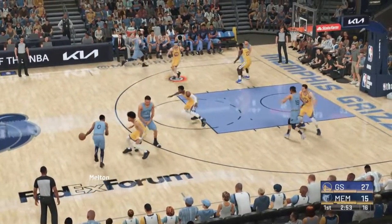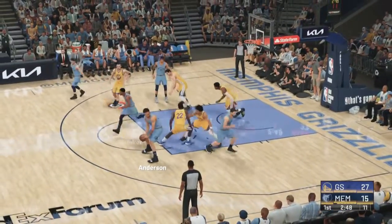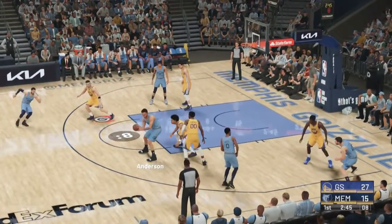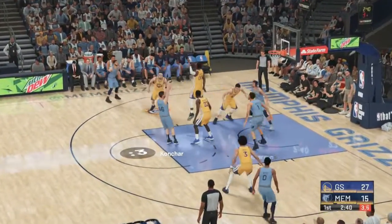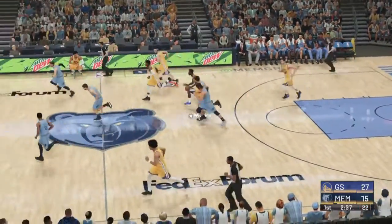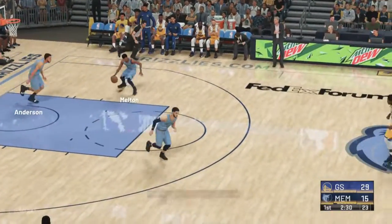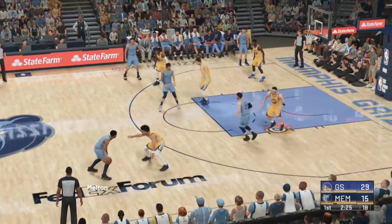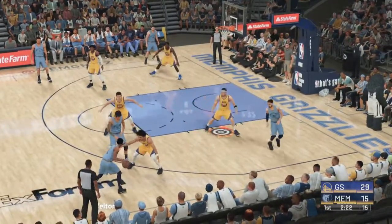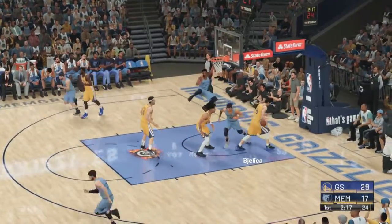Poole against Melton. Pass to Anderson. Here's Conchar. Over Wiggins. Tipped. So far, rebounding has been a focal point for them. And the finish on the break with the slam. Really taking charge of the game, largely with a detailed interior attack. Well, how good have they been on the inside tonight, just getting down into the painted area and just dominating, controlling that spot. Just great offense.